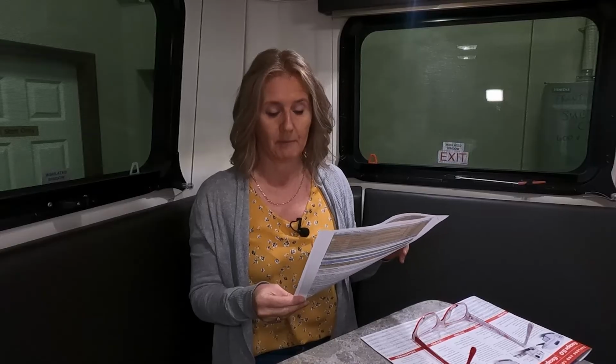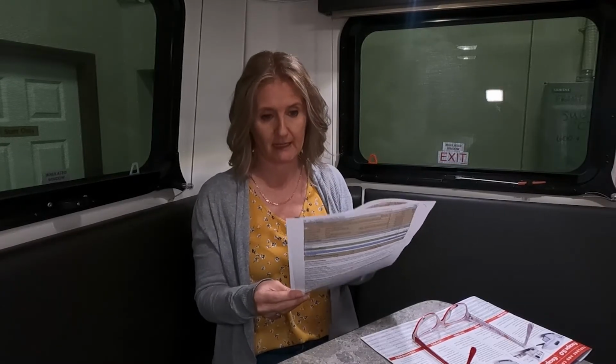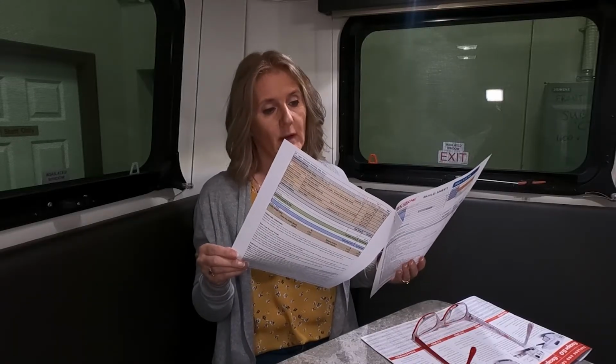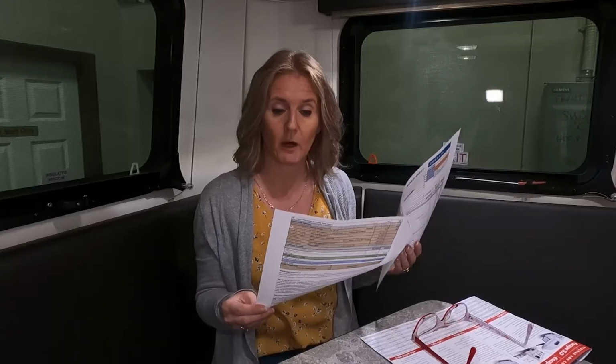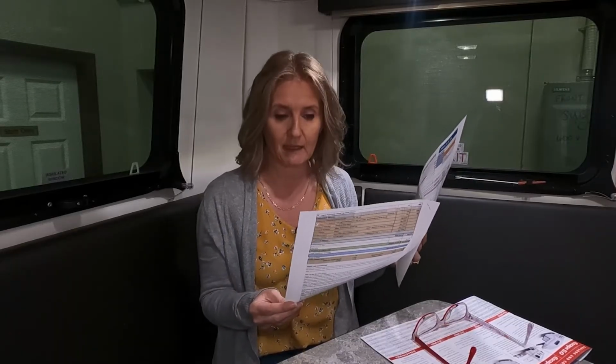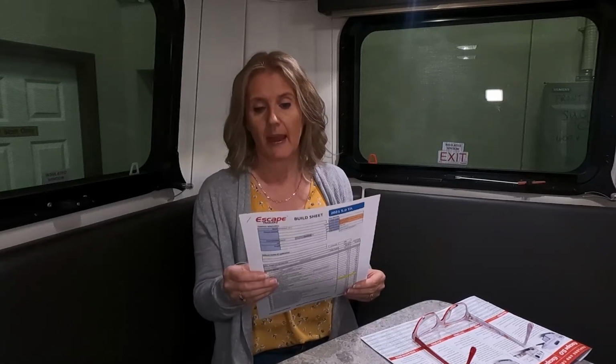So in US dollars, the base price is $29,995, and with all the options, it comes out at $41,504. Canadian price base is $38,595, and with all the options, $53,040. Now, I think we also want to include how shipping works.